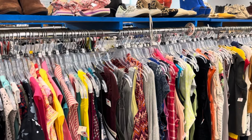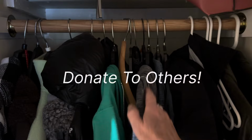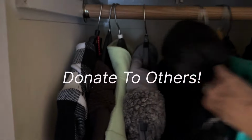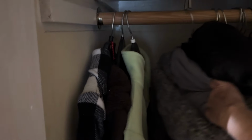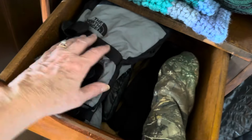Number 3 on my list is your jackets, coats, gloves, scarves. So before the cold weather settles in, make sure you've gotten rid of any jackets that you don't need or don't fit you. Just keep the ones that you know you're going to be wearing and let the other ones go. The same thing, look through your gloves, mittens.